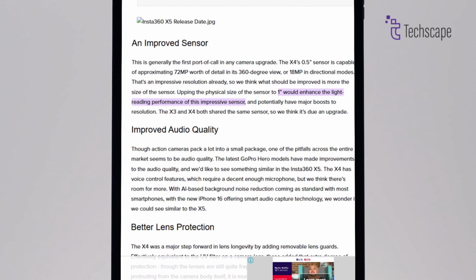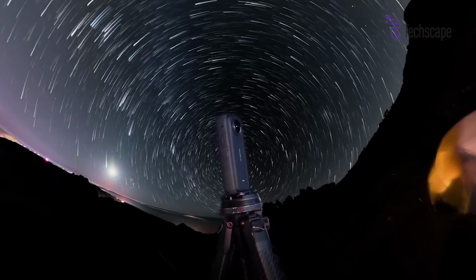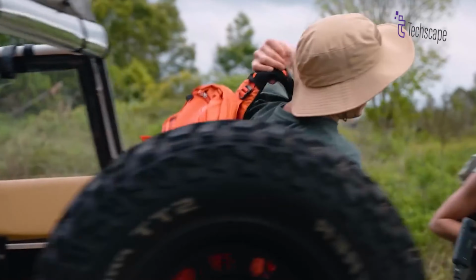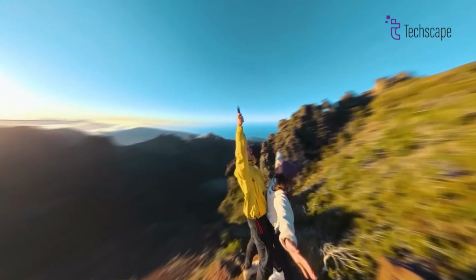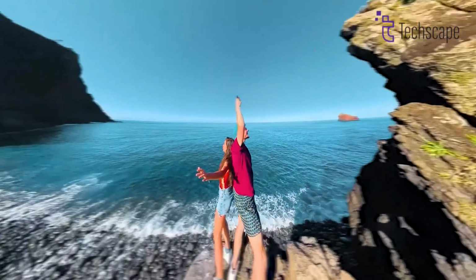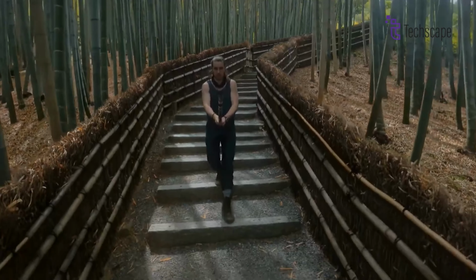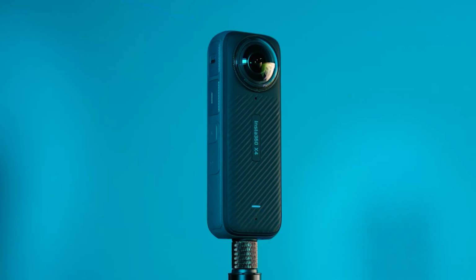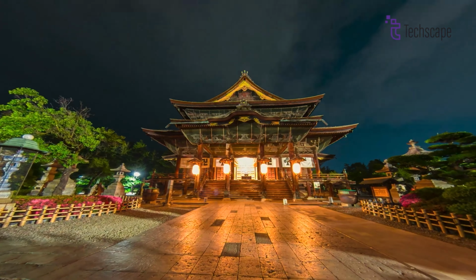Why does this matter? A larger sensor can capture more light, improving image quality in dim settings like nighttime adventures or indoor shoots. While the X4 excels in well-lit environments, the jump to a bigger sensor would make the X5 more versatile for creators who shoot in a variety of lighting conditions. Imagine capturing a city skyline at dusk with more clarity and less noise, something the X4 sometimes struggles with. In short, while the X4 is a champ in daylight, the X5 could be the go-to for round-the-clock shooting.